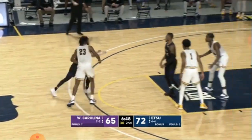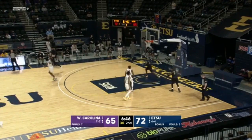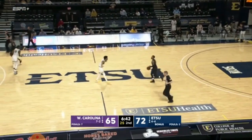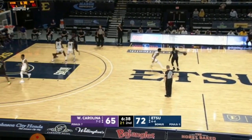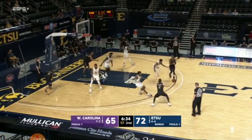Western Carolina trying to stop the bleeding. It's a 13-3 run, ETSU over the last 2:22, four of their last four from the field. And if you would have said to many that have watched this Buccaneer team or this Western Carolina team this year, who's going to win in a shootout, their answer would have been the visitors tonight. So far, not the case.